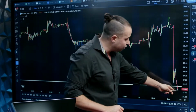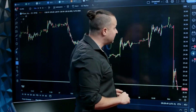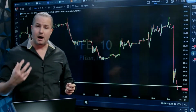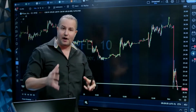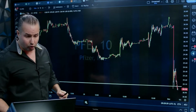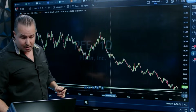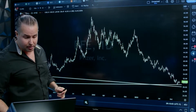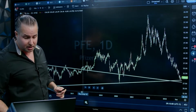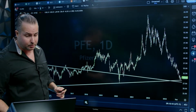A nice drop down to about $28.98 after closing above 30. So that's a pretty good drop for Pfizer. But ultimately, what are we talking about here? The stock has already been beaten down. And again, look at these trend lines down here that I have. So I'm actually in the camp that this is starting to look intriguing as a swing trade opportunity.